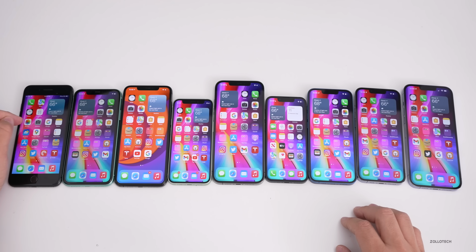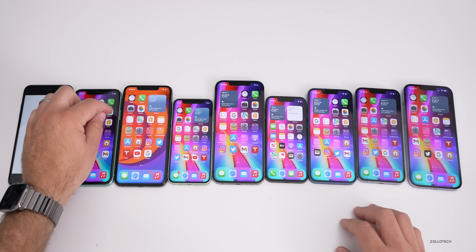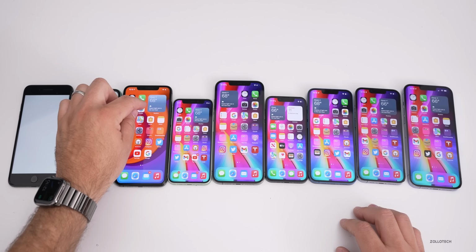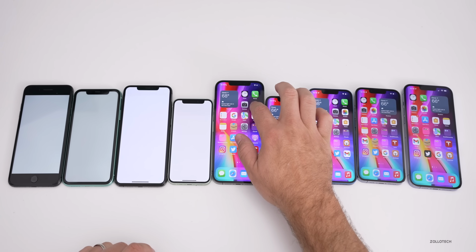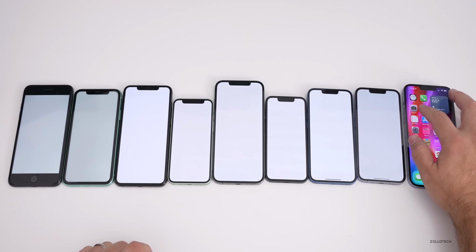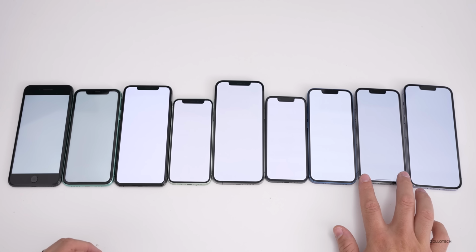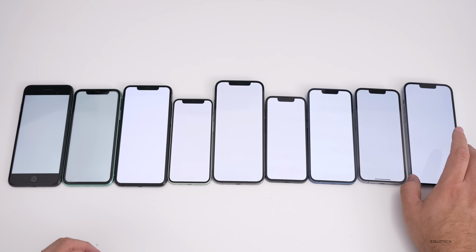Now, as far as the backgrounds, let's take a look at a white background. And this is a background that I created. It's pure white. And all I did was create it in Pixelmator Pro and then export it and then airdrop it to all of these devices. And I have 3 different backgrounds to share. And as you can see already, the backgrounds look dramatically different on some of the phones.